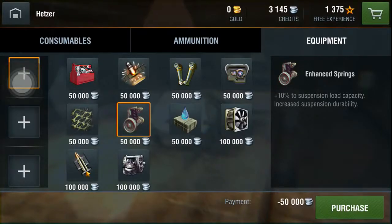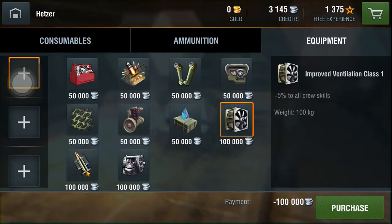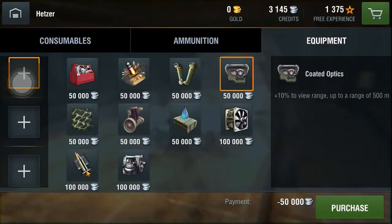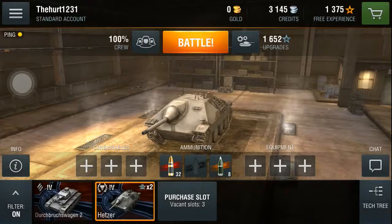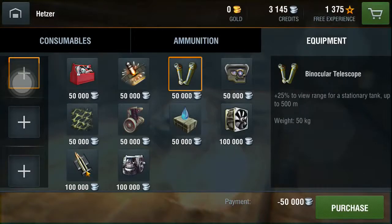If you're using the howitzer, I'd probably get rammer, vents, and either enhanced springs or coated optics, because for the most part, you're going to be on the move. If you have the normal gun, see, like, I just forgot the gun. That's really bad. I should not be forgetting the gun. The Pak 39. If using the Pak 39, I recommend rammer, vents, and camo net or binocs, either one. It is a pretty stealthy tank, so camo net may not be necessary, and binocs pretty good.